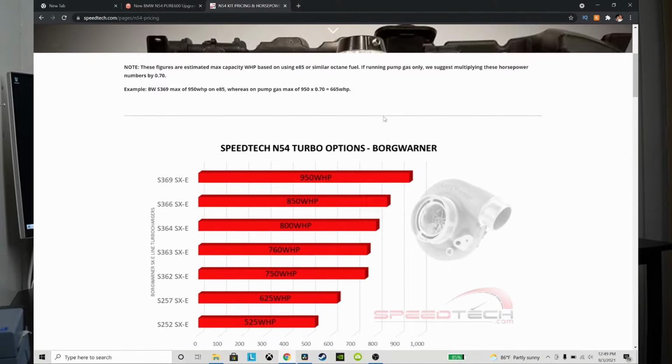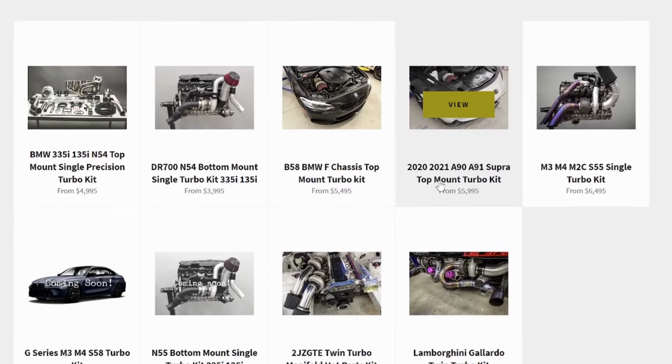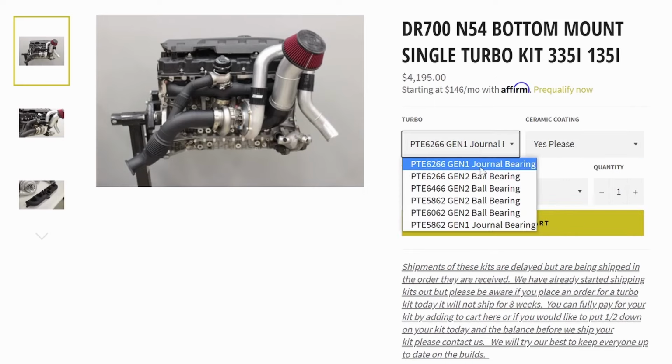Two pretty well-known companies that offer somewhat affordable single turbo kits for the N54 are Speedtech and Doc Race. Speedtech offers Borg Warner turbos on their kits. They start as low as $3,400. Doc Race uses precision turbos, and their most affordable kit is the bottom mount single turbo kit, the DR700, which is the one that I'm rocking on my E90.